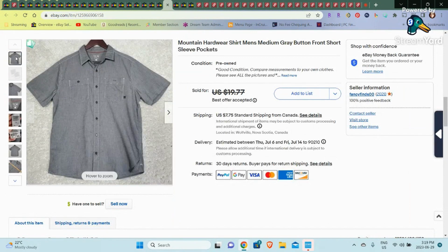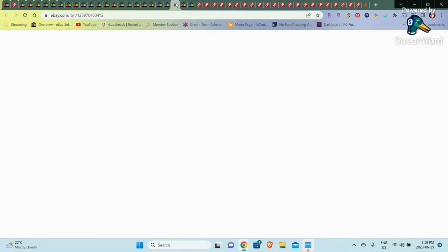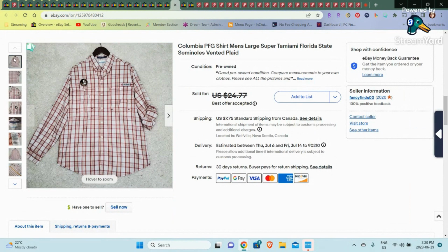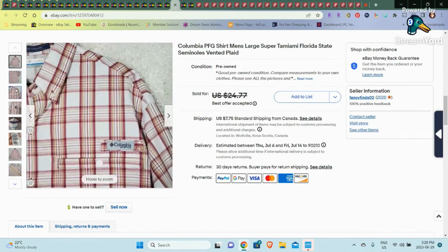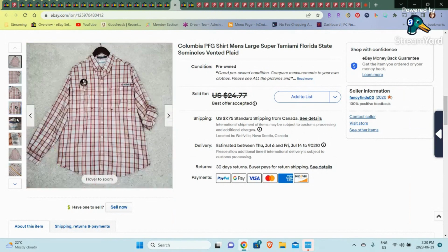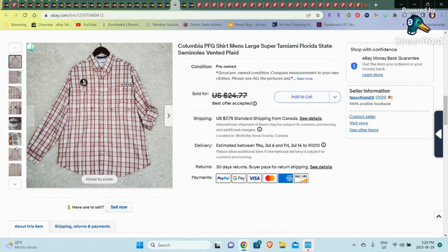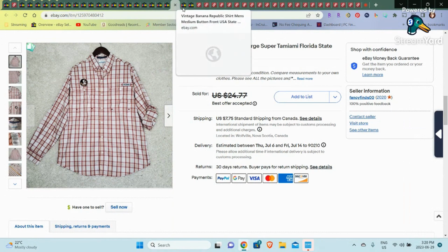Mountain Hardware, I do not pick this up anymore. This would have went for, actually, I think this went for $13. Then we have a Columbia PFG, and I don't normally pick these up. My husband tries to throw them in the cart sometimes, but they just don't sell for me. This one I thought would because it had the Florida State on it. It was a large. It was cool colors. I think it sold for $13. Like maybe 15. It was not the greatest.